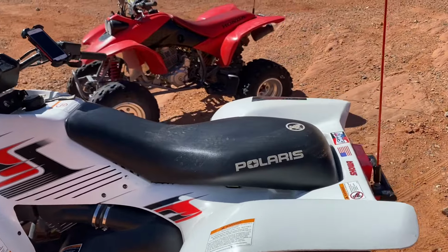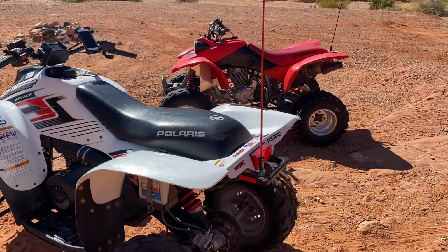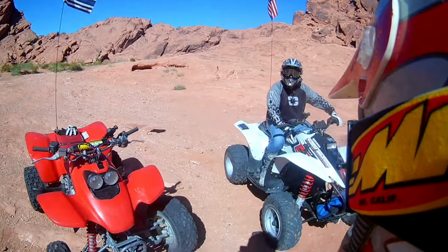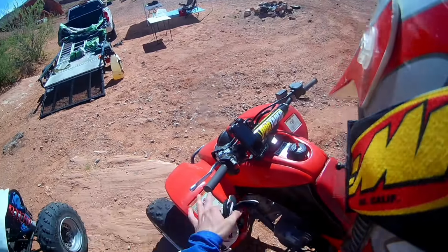Today's gonna be super fun, guys. We've never completed the whole loop, so we're gonna try it today. Okay, guys, we're gonna head up to the bathrooms real quick to try and get some service and hopefully connect our Polaris app so that we can track each other's ride.